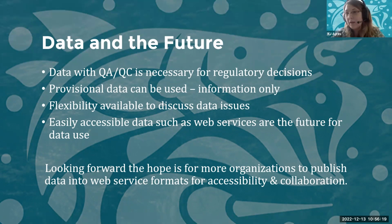So provisional data can be used for informational purposes and be easily brought into GeoCollaborate as long as it's a web feature service. There's flexibility to talk about your data sets, and there's also the capacity within GeoCollaborate to put a disclaimer, which is great because I know a lot of agencies focus on that. And data accessibility as a web service URL is the future for data use and data sharing.